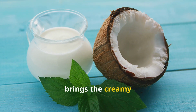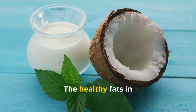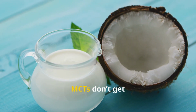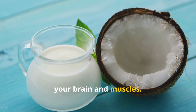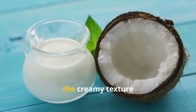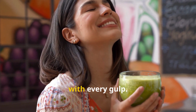Coconut milk brings the creamy vibes and healthy fats. But what exactly does that mean for your body? The healthy fats in coconut milk are unique because they're easily digested and quickly converted into energy. Unlike some other fats, MCTs don't get stored in your body as fat. They're used right away to fuel your brain and muscles. This makes coconut milk an excellent choice for anyone looking to stay energized and focused throughout the day. Plus, the creamy texture makes every sip feel like a treat, even though you're nourishing your body with every gulp.